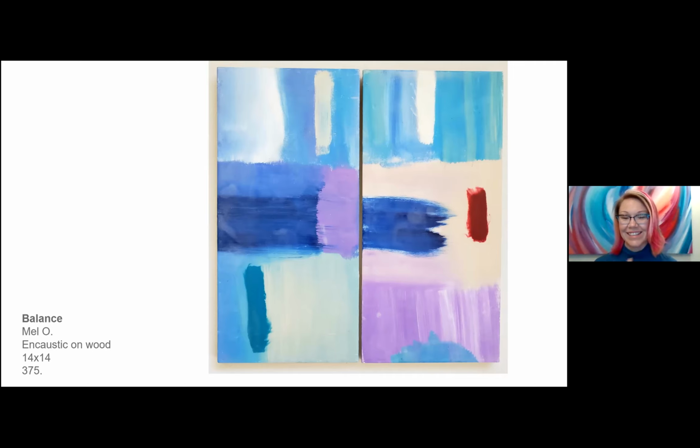This is an example of getting that brush super hot, super wet and melted, and then just swiping as quickly as you can before it starts to harden.